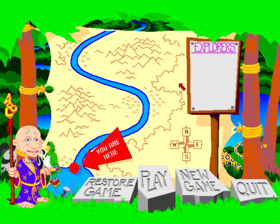The river is flooding and our home is in danger. Our tribe has chosen you. Your journey upriver will find the cause. Good luck. Choose play to get started.